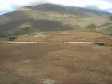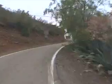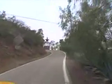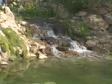Welcome to the site of my extreme home. The hills of Malibu, California are the site of Francie's future wing house. The beauty of this site is that it's hardly visible from anywhere else. That's what makes it so special. You still have your own private world.